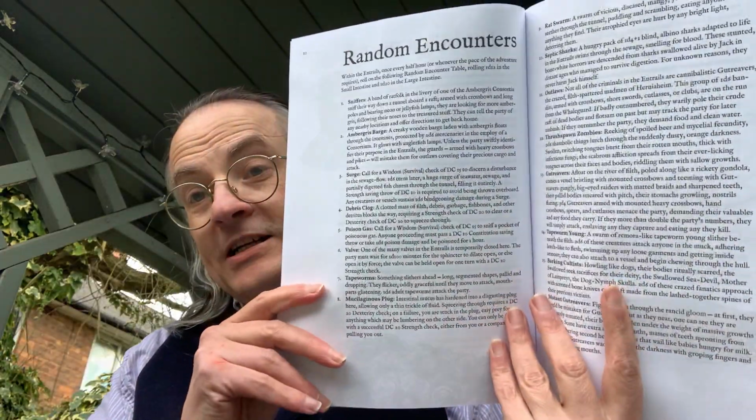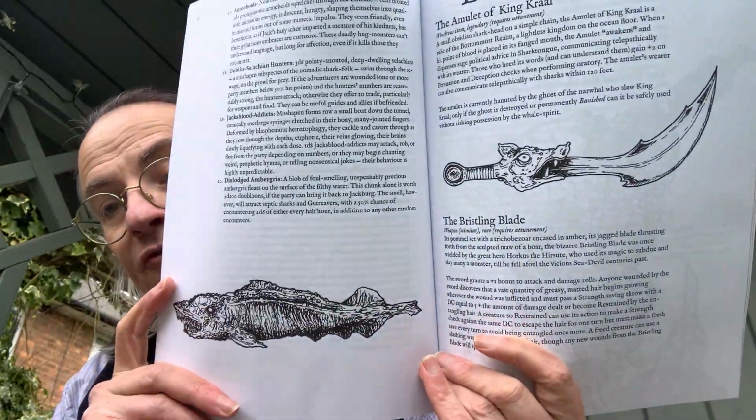We go on to basically a selection of random encounters within the entrails, lost artifacts like the amulet of King Kral and the bristling blade. Again, fantastic artwork. The artwork is, just have a look. It's writing, illustration, and cartography by Jonathan Newell himself. So it's all his own work. But again, this is published by Lost Pages.